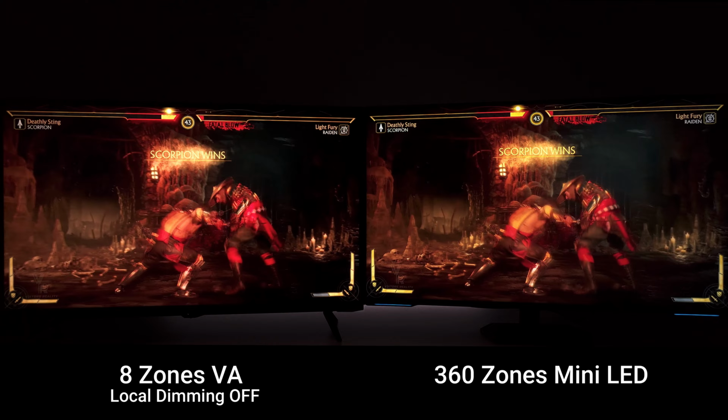Today we have the Aorus FV43U Brightness Powerhouse versus the Samsung Odyssey Neo G7 43-inch Mini LED Monitor. Hi friends and welcome to Viktors Reality, showcasing Mortal Kombat 11 on these two amazing VA monitors. 43 inches truly is an immersive experience on the PC.